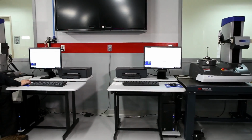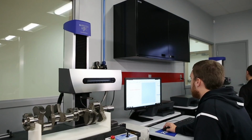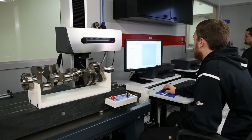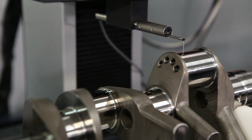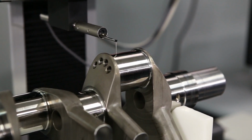We have our SURFCOM NEX that we're using to measure very fine finishes. A lot of our components are super finished, so we require a very accurate and precise instrument to be able to measure those surfaces. We're also using the SURFCOM NEX for contour measurements and geometry of various components.